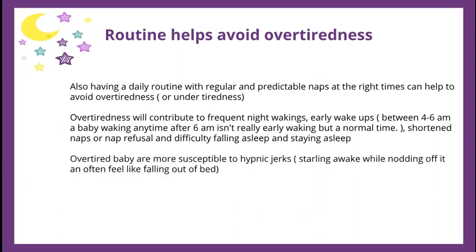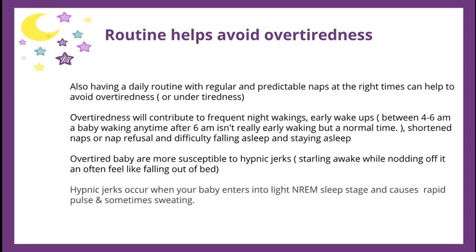And an overtired baby is also a lot more susceptible to hypnic jerks, which is what I mentioned in part 1. And this is where your baby will startle awake while nodding off into NREM sleep stage 1. And it will often feel like they're falling out of bed, and they'll jerk and wake themselves up. And sometimes we adults do it as well when we're particularly overtired.